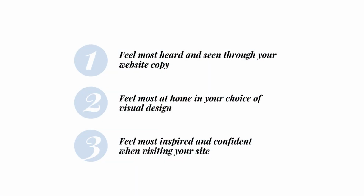And point number 3 for making sure your site is your ideal client's happy place is that they feel most inspired and confident when visiting your site. Your visitors feel like they can truly kick ass because of the helpful content that you provide. And just like pinning on Pinterest, even if they never actually follow through on the hack that they're pinning, they feel empowered and equipped by having that knowledge. And because you were the one to make them feel that way, they now see you as the expert on that thing.